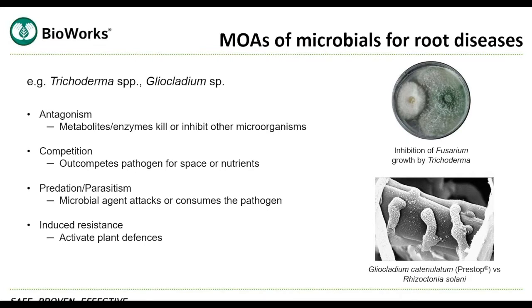Trichoderma and Gliocladium, for example, bring a combination of various mechanisms. Antagonism, where they produce materials that inhibit growth or even kill other microorganisms. Competition, where they outcompete pathogens for space and nutrients on the roots. Some can even predate or parasitize soil pathogens, and then induce resistance, which means that the presence of these fungi on the roots actually turns on some of the plant's own defense mechanisms. So a combination of all of these mechanisms is typically brought by these biopesticides.